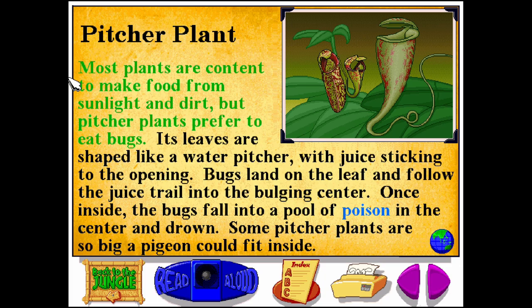Its leaves are shaped like a water pitcher, with juice sticking to the opening. Bugs land on the leaf and follow the juice trail into the bulging center. Once inside, the bugs fall into a pool of poison in the center and drown. Some pitcher plants are so big, a pigeon could fit inside.